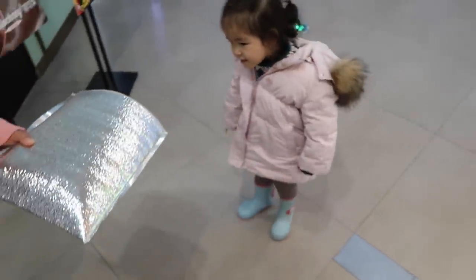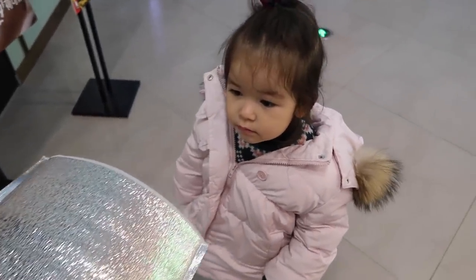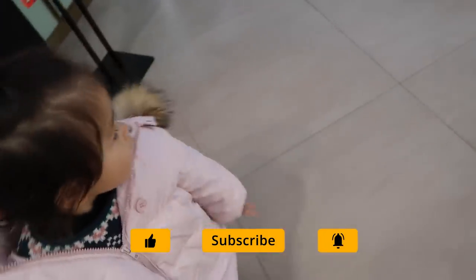There's also a place that Eva likes the most, pizza place. She always gets a pizza from the outside area here. So we buy in the market and then we go get Eva her pizza. She's like addicted to pizza. That's another thing that's my American blood has given her, the desire for pizza. What is that, honey? Pizza. You like pizza? Yeah. Okay, let's go. And then give you one pizza, okay?